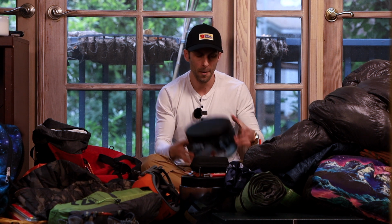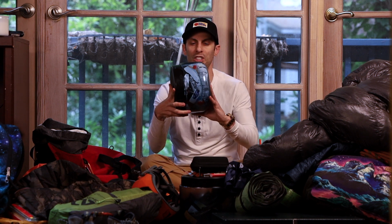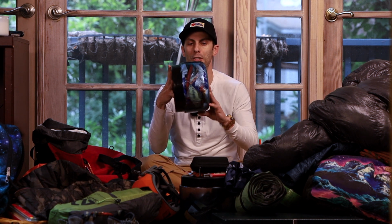You'll notice that I put the sleeping bag and other things like the down jacket around the bear canister so that you don't have this big bulky thing hitting your back. But just looking at this canister, you can see I have filled pretty much every bit of space with stuff.